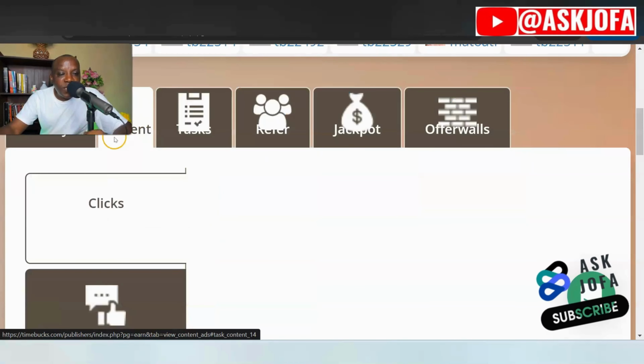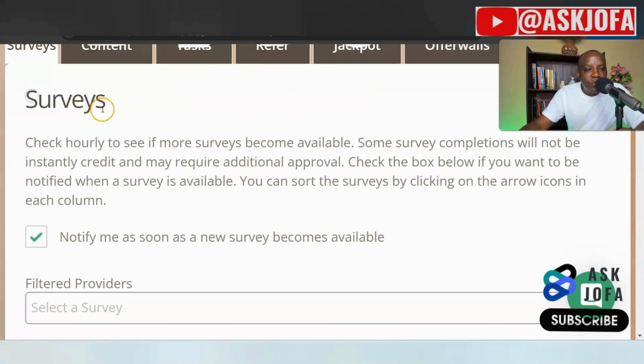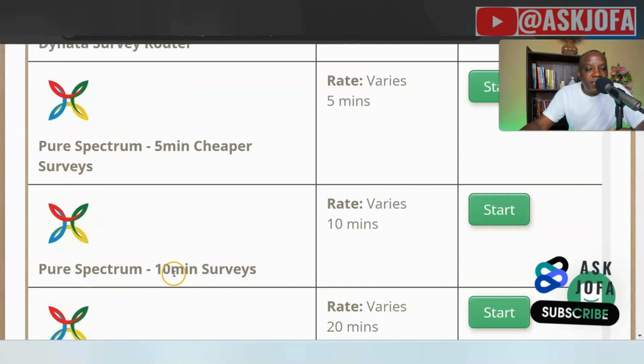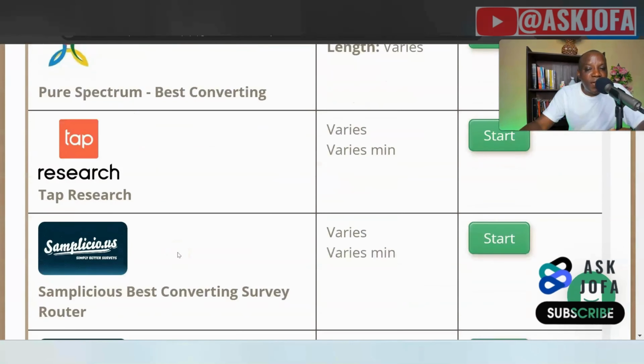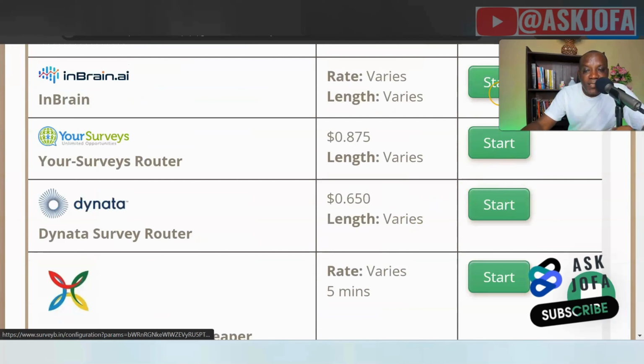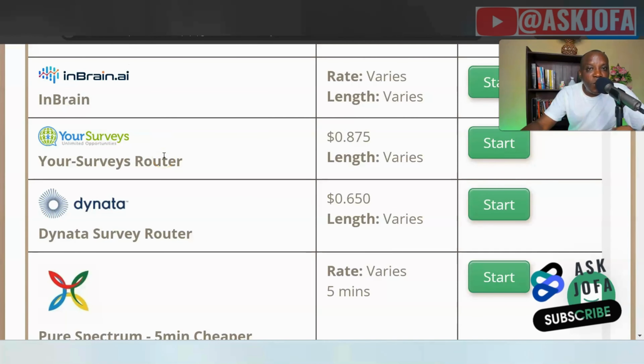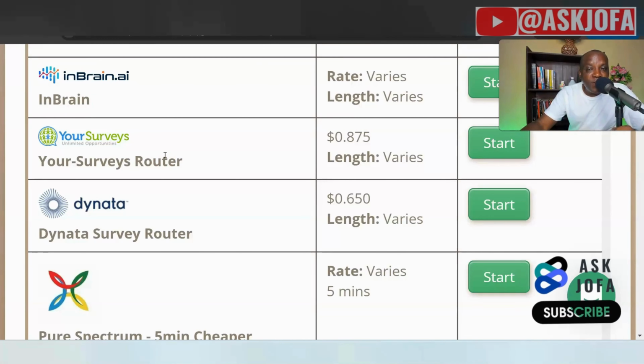The next way to make money is through taking surveys. You click it, you can see surveys. You scroll down. These are different TimeBucks third-party websites that will help you make money on this platform. All you need to do is to access each of the websites by clicking start. Ensure you are truthful, honest in your answering of surveys. Never use VPN, and you will have access to multiple surveys on this platform.